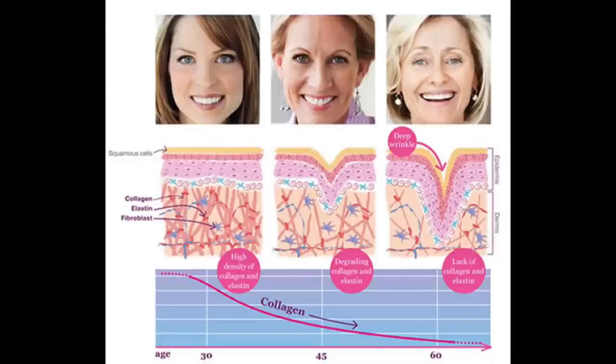And basically, collagen is one of the most important building blocks of your skin. It is what gives youthful skin that thickness, that resilience, that resistance to wrinkles. And unfortunately, from the age of 25 on, we lose about 1% of our skin's collagen every single year. And so that means I am 40 or 45% down in the level of collagen I have in my skin. And let's take a look at what that means. On the left, there is a woman in her 30s. And as you can tell, her collagen, elastin, and fibroblasts are in very good shape.